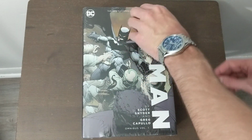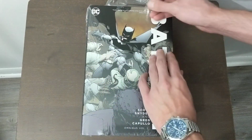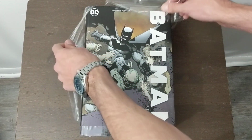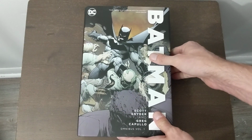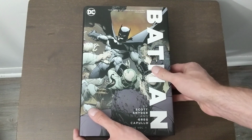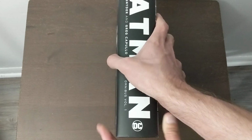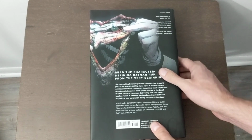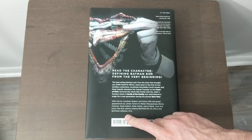Let's unbox it first. Well, not unbox it, let's take the wrapping off of it. I don't remember how many pages this is anymore. All right, so we get the amazing cover, I think this is the first issue cover. The spine, and the back. This covers issues 0 to 33, 23.2, and Batman Annuals 1 and 2.